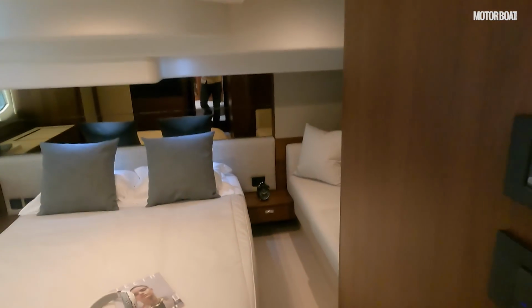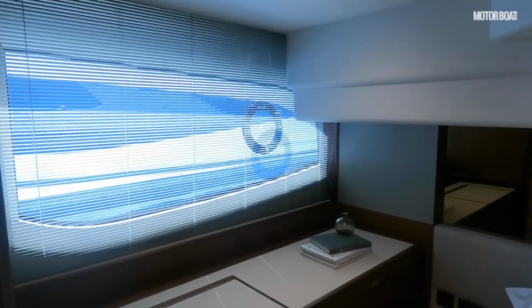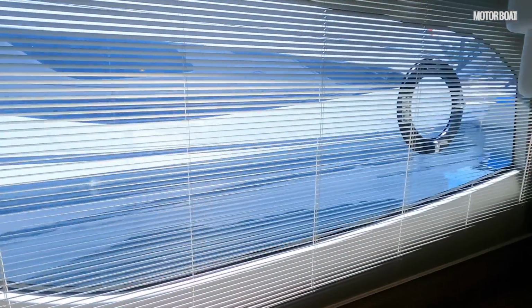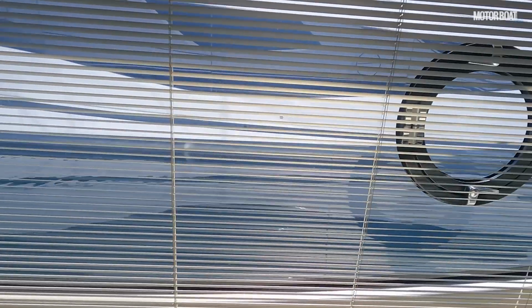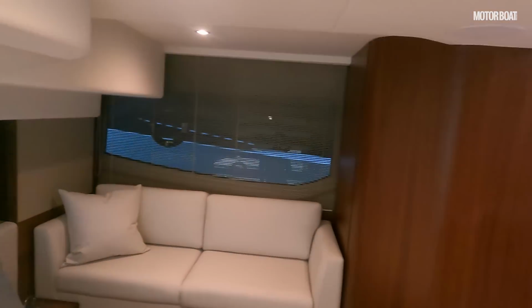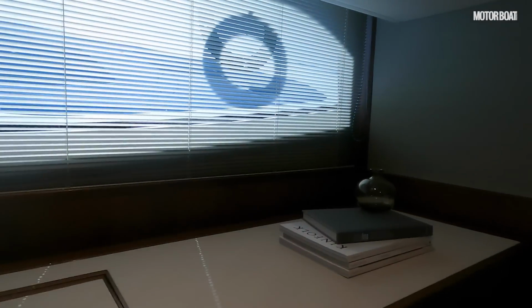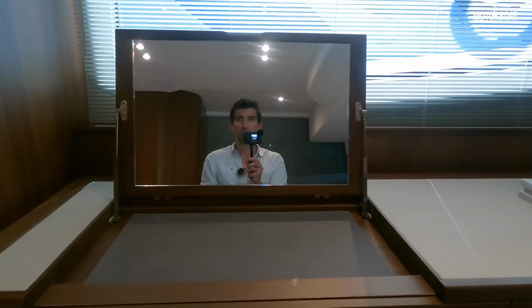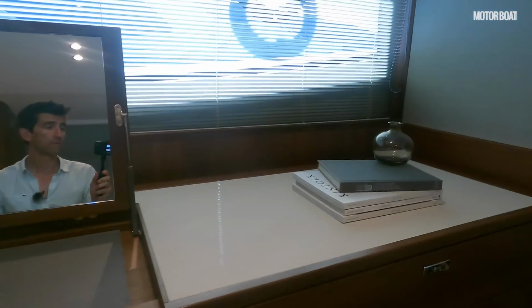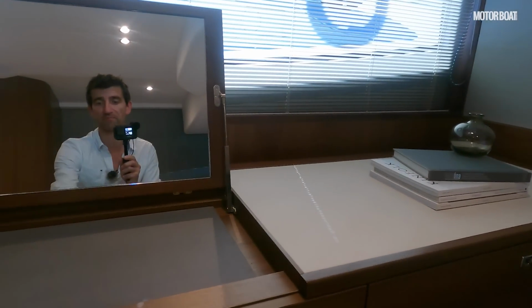And further aft, of course, we have the full beam master cabin. Now this is where the really deep part of the window drops down, so you get fantastic light, fantastic views out of here. Now on the starboard side, again, we have a lovely little dressing table that could also very happily double as a desk if you wanted to sit there and tap away at your computer for a bit.